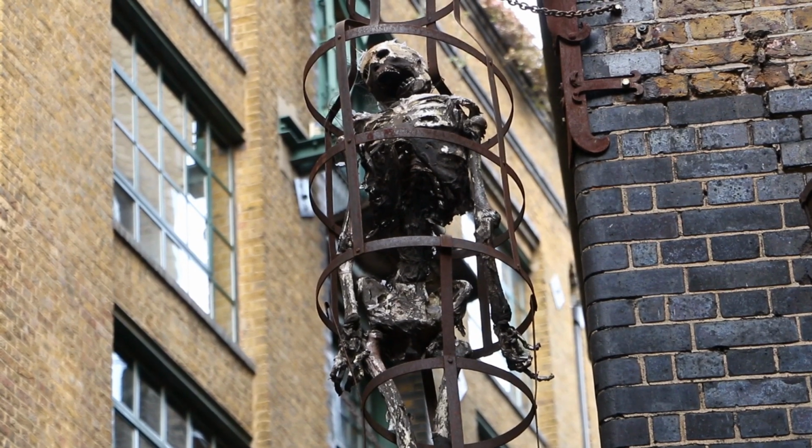Now, another fact you might not know is that if you were a lady of the night and you didn't pay your rent and you were put into the Clink prison and you passed away in the Clink prison, because you couldn't have a Christian burial, you were buried in a place called Crossbones Graveyard, which is where we're going next.